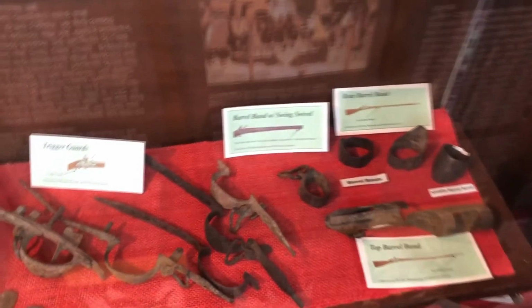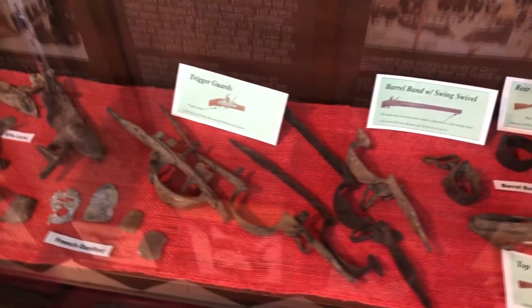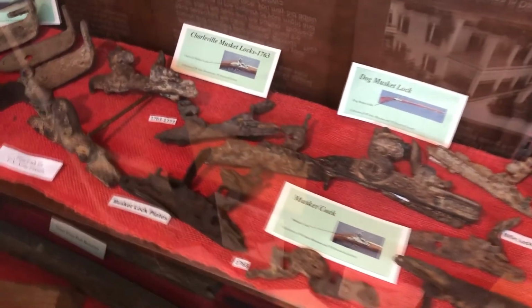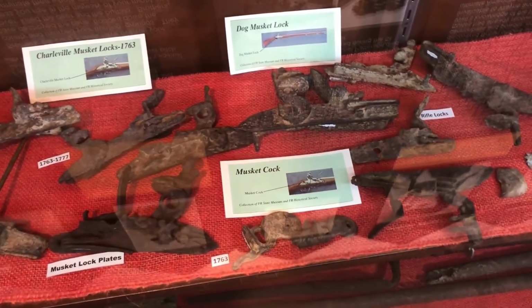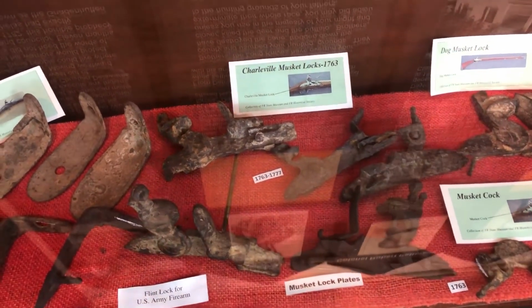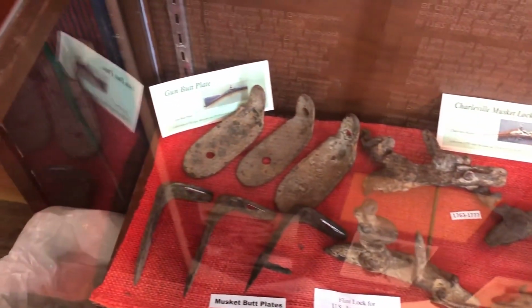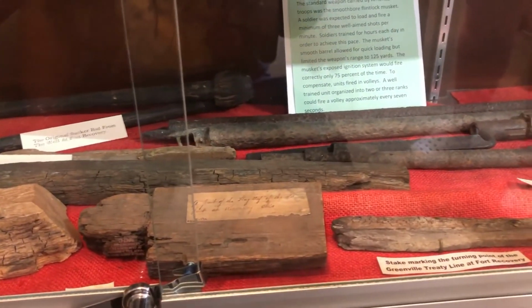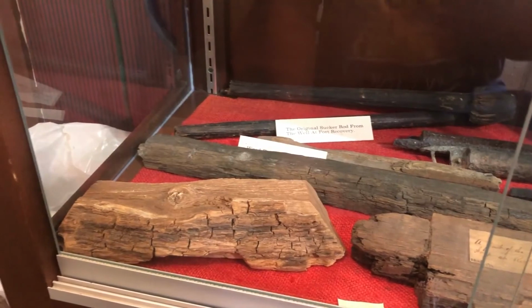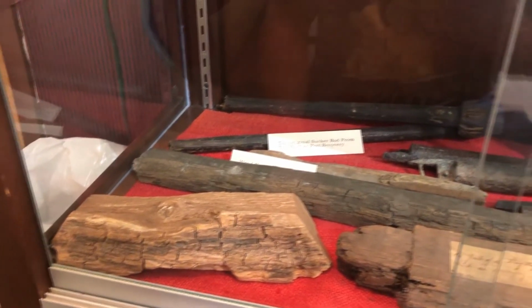Yeah, it looks like parts from rifles. Trigger guards, barrel bands, rear barrel, dog musket lock, musket cock, Charleville musket lock, and gun butts. Down here they have stake markings, the turning point of the Greenville Treaty, which we already read about outside. The original sucker rod from the well at Fort Recovery.